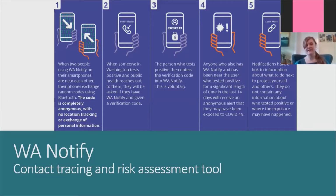So WA Notify. It is an app or a service that's available on Android and iPhones. It's completely anonymous. There's no tracking risk. You're not giving away any personal information. Basically, you install this free service on your phone, and it sends out little random bits of code periodically, and it will bounce off other people's phones when you're in the area that also have this application. And then if you were to get sick and go to your healthcare provider, they would give you a code to type in, and that will again anonymously send alerts to those that you were in close contact with.